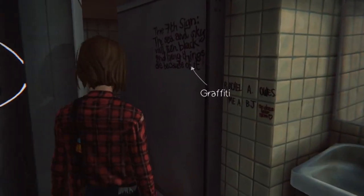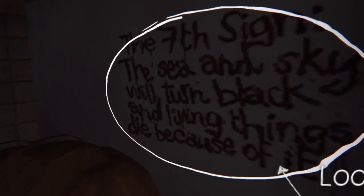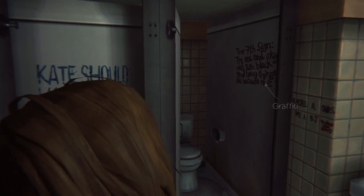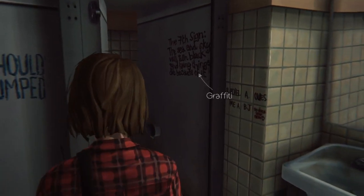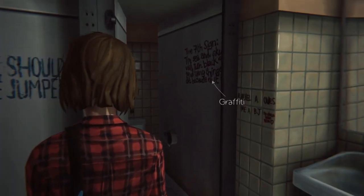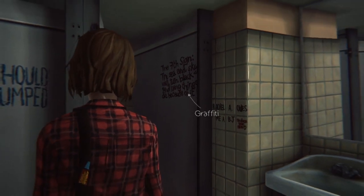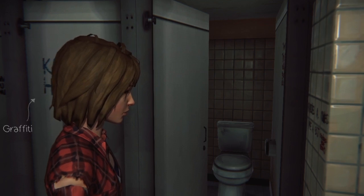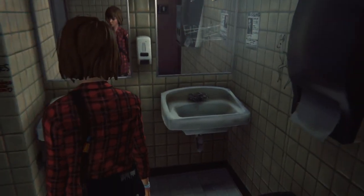The sea and sky will turn black, and the living things will die because of it. I think it's a quote from something. Maybe it's a Bible quote. I don't remember. But the camera, I don't know if you noticed, has a sticky point, specifically so that we can look at it. I don't know whether they placed it in the camera's default sticky point or whether they actually created some kind of camera rig adjustment for that one location, but that's worth looking at.